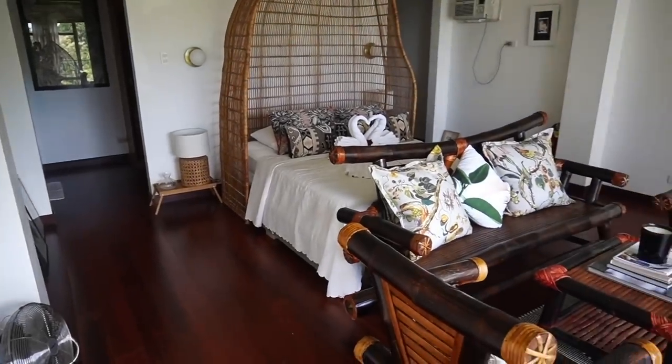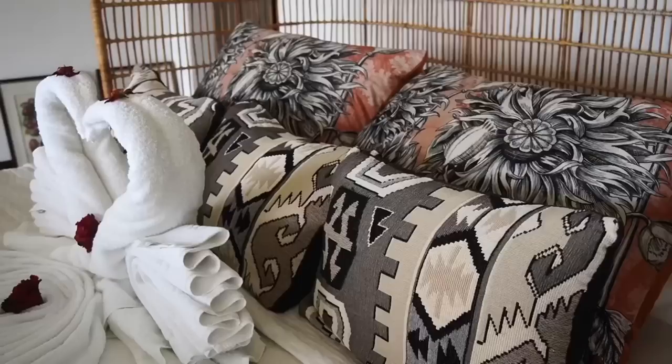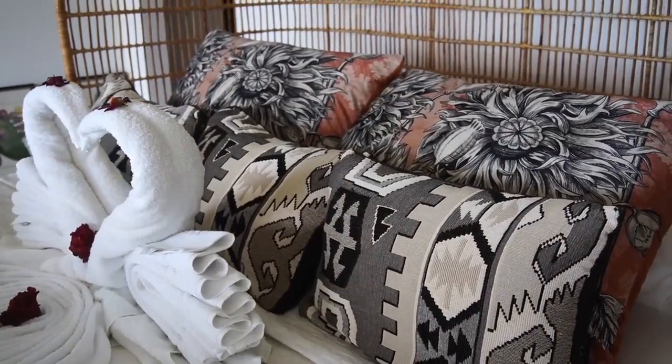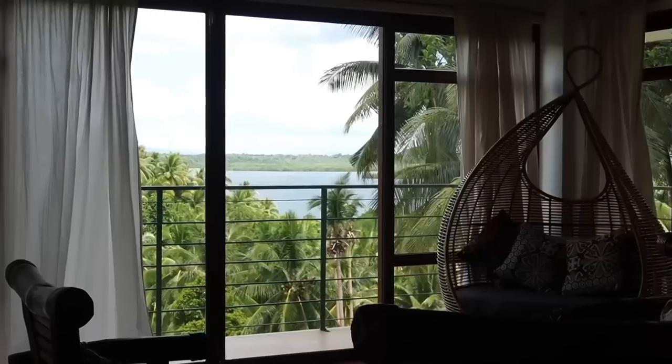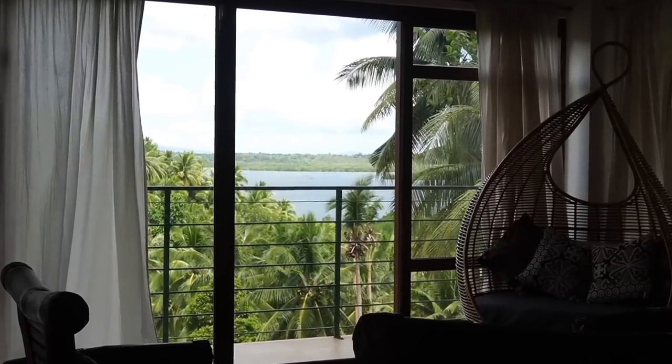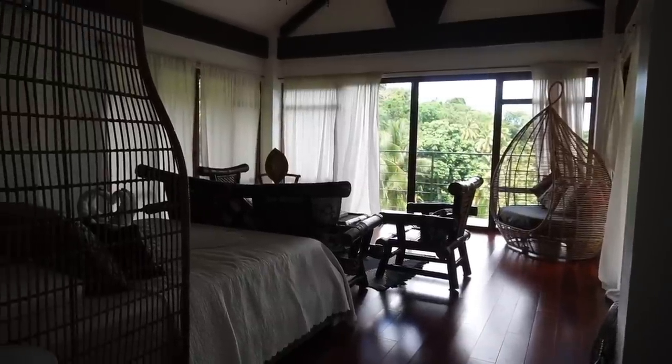Wow, there's so much space here, guys. I just love it. This is a big room. If you look at the windows, I love the use of the windows. It just makes you feel like you're still outside, even if you're inside an air-conditioned room. So this is their living area, made out of bamboo. Very cool, with a French accent.